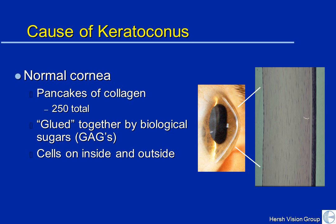The syrups are glycosaminoglycans, which are the natural sugars that are produced in the body. And in between these pancakes are cells. So these little dots that you see are actual living cells that are called the keratocytes. To finish up corneal anatomy, on the inside of the cornea, we have the endothelial cells, which are important to corneal structure and corneal function, but really are something that in general are unaffected in keratoconus.